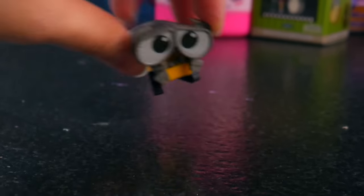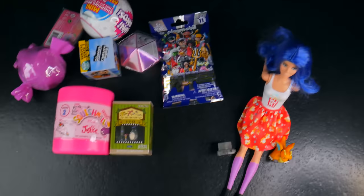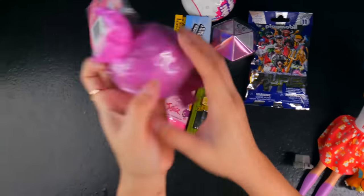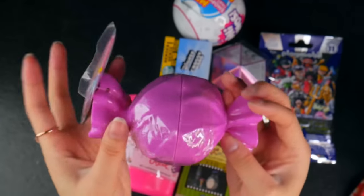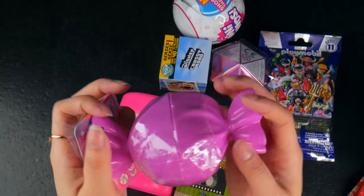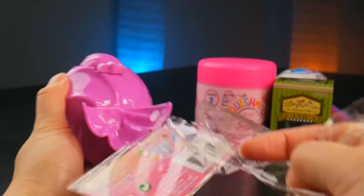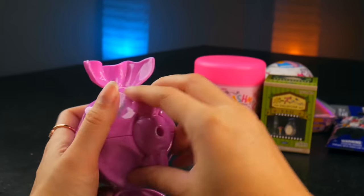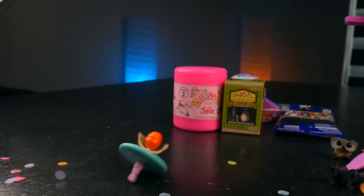Wall-E. Adorable. And we shall go for some candy. Some Prima Sugarina candies. Who doesn't like candies? First thing in the morning. I want bonbons. It looks like a bonbon. What is this? Am I supposed to take it out? Oh, I guess so. Bonbon time.